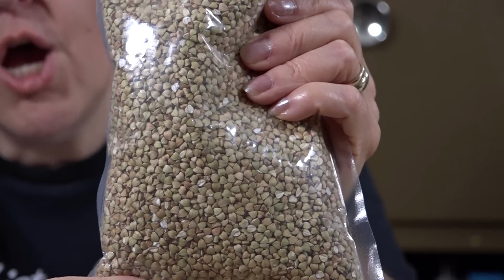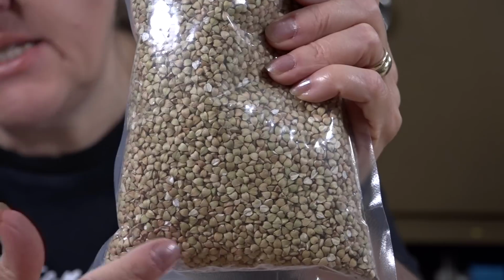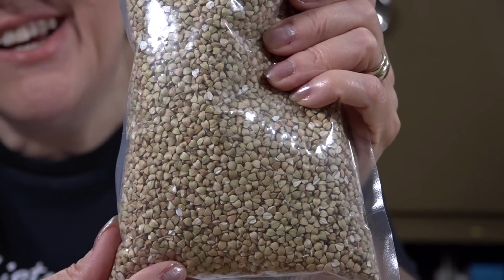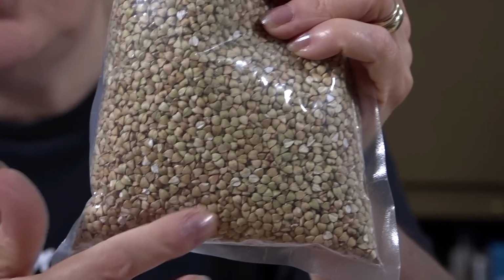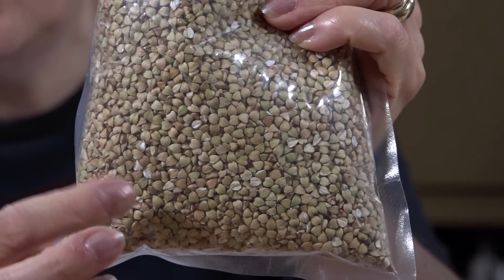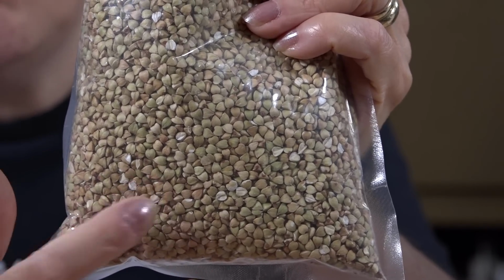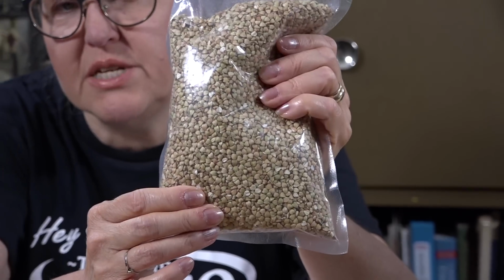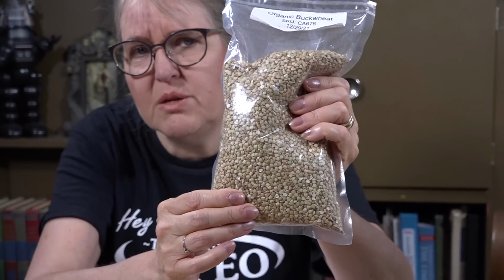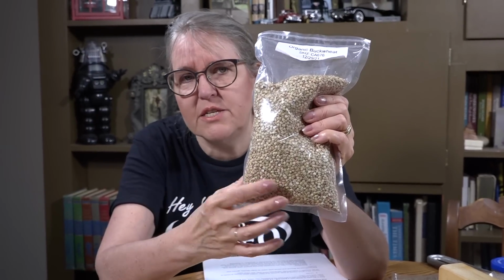Now, raw whole buckwheat is going to be this nice light tan color, and some of it has a little bit of a greenish hue to it. That's how you know that you have just unprocessed raw buckwheat. This is kind of what you want, guys. The unprocessed raw buckwheat has a very mild flavor. If it has been toasted, you might see it called toasted buckwheat. It's actually kasha. That's the name of it once it's toasted.